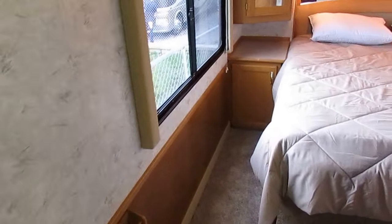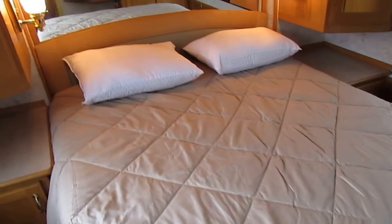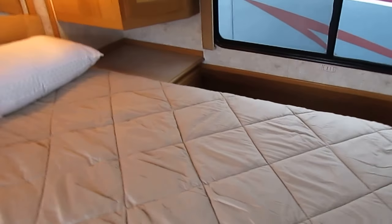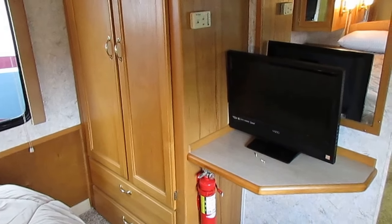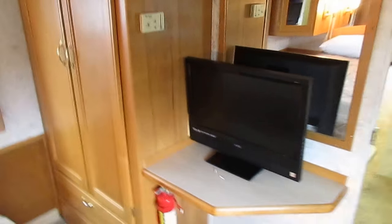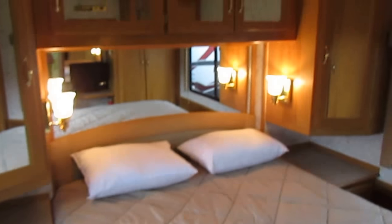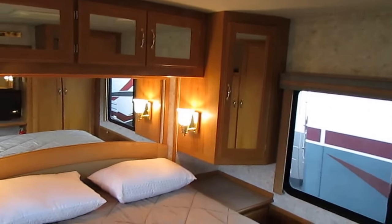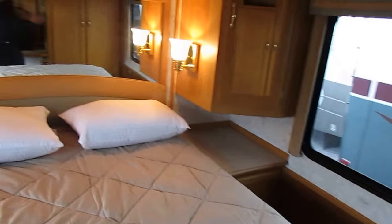You step back here in the back bedroom. You've got a really cozy bedroom back here, which for a 2000 model, this was a pretty good sized bedroom. They took the original CRT out and put a little TV right there. So it's got a queen island bed, his and her nightstands, overhead storage. You know, the carpeted headliner looks great. This is a nice rig, folks.